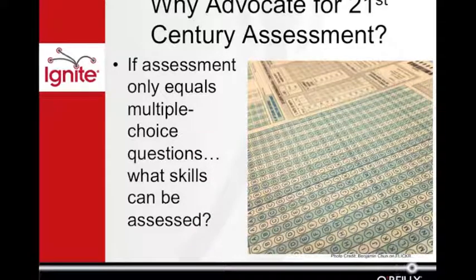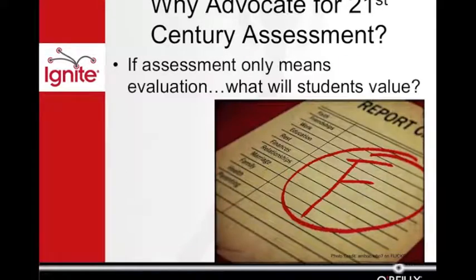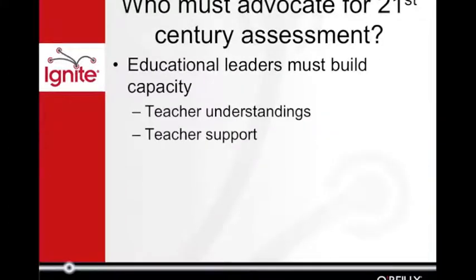And finally, we also need to consider 21st century skills assessment because we really need to think about what we are indirectly showing our students that we value when we only use assessment for evaluation purposes and we don't include that learning piece. That's the why. Now here's the who.